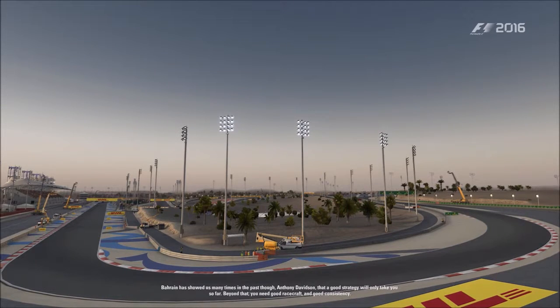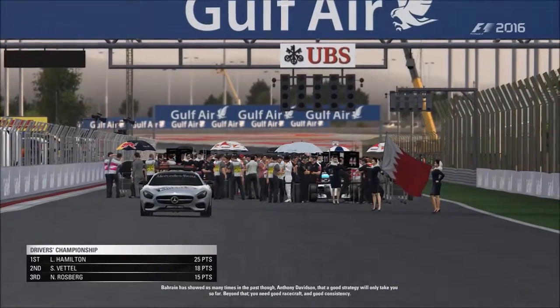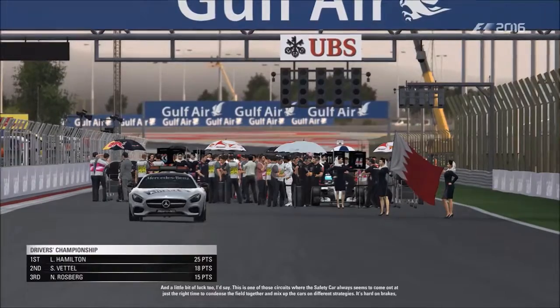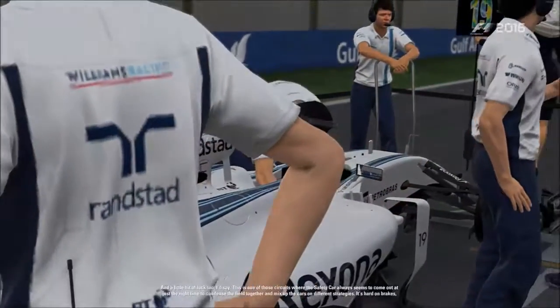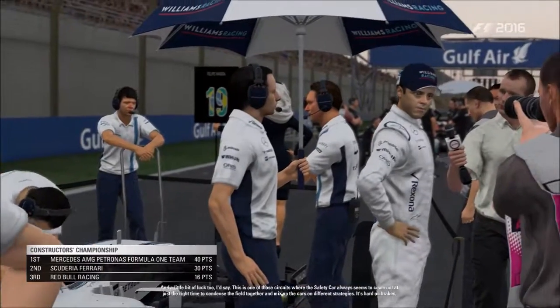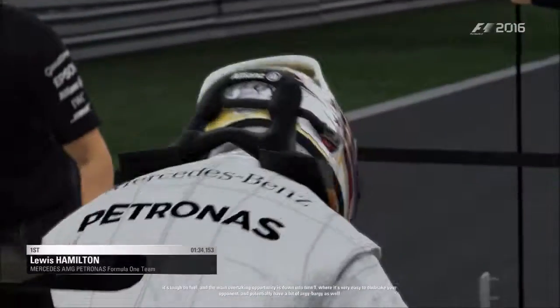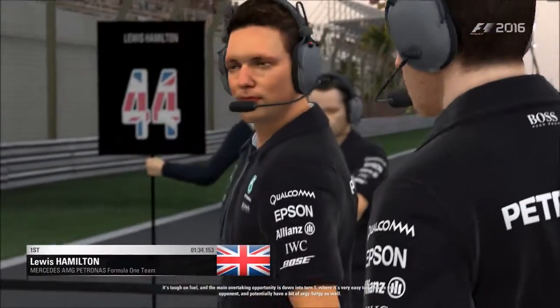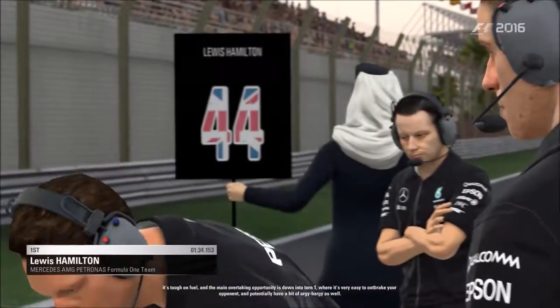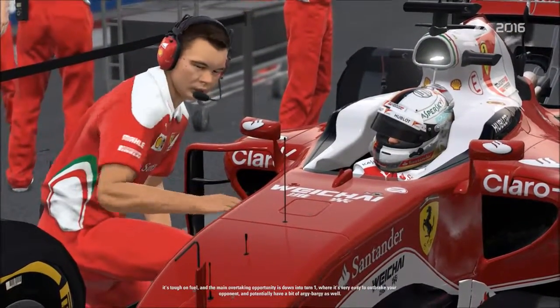Bahrain has showed us many times in the past, though, Anthony Davidson, that a good strategy will only take you so far. Beyond that, you need good racecraft and you need good consistency. And a little bit of luck too, I'd say. This is one of those circuits where the safety car always seems to come out just at the right time to condense the field together and mix up the cars on different strategies. It's hard on brakes, it's tough on fuel, and the main overtaking opportunity is down into turn 1, where it's easy to outbrake your opponent and potentially have a bit of argy-bargy as well.